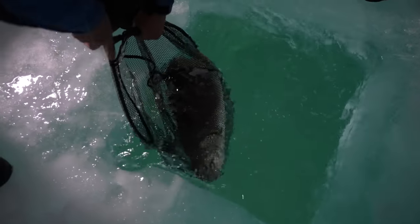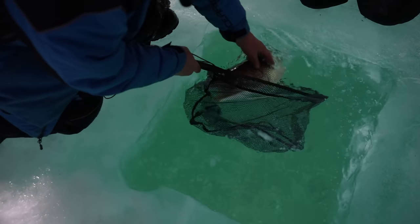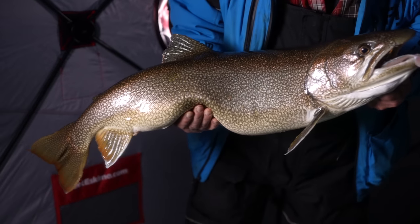Whoa! Whoa! Woo! Oh! You got him? He's too big. Holy cow, what are you fitting in the net? It's a giant! Yeah! That was cool, dude!